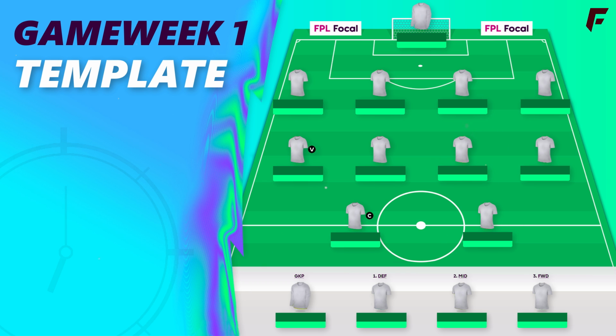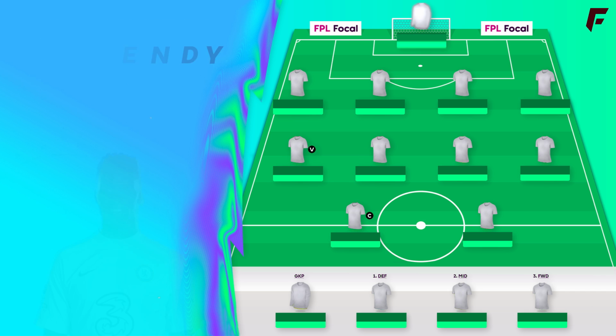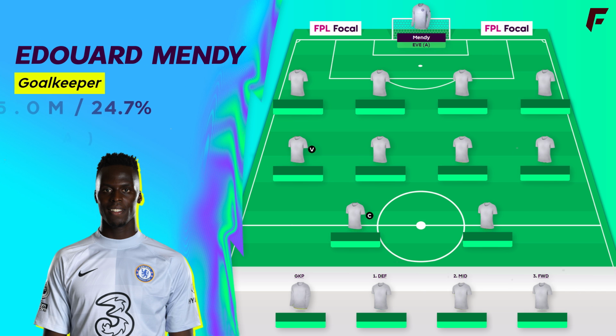Alisson is the second most owned keeper as well, and he's been downgraded. Starting in goal, it's Edouard Mendy who's the most owned keeper with 24.7% ownership. No surprises here, and I've got him in my current draft as well. If you haven't seen my current draft, the link will be on screen at the end.